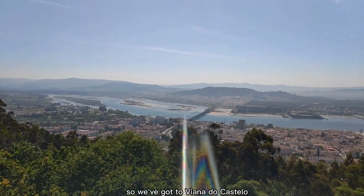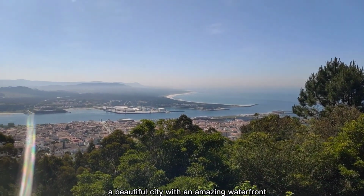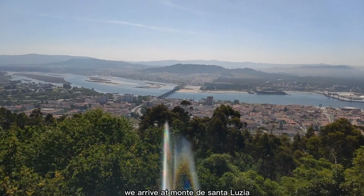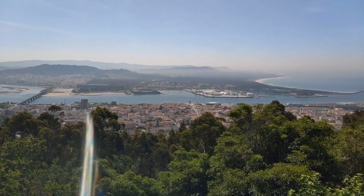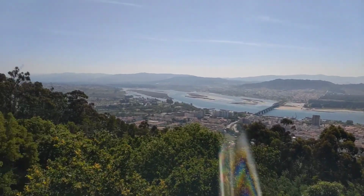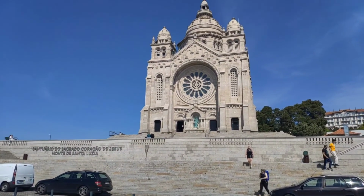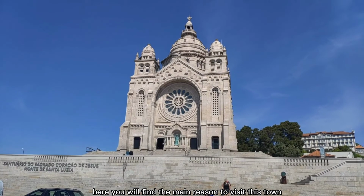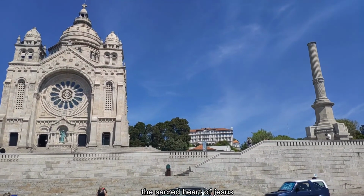So, we've got to Viana do Castelo, a beautiful city with an amazing waterfront. After taking the funicular, we arrive at Monte de Santa Luzia. Here, you will find the main reason to visit this town, the Santuario de Santa Luzia, the Sacred Heart of Jesus.